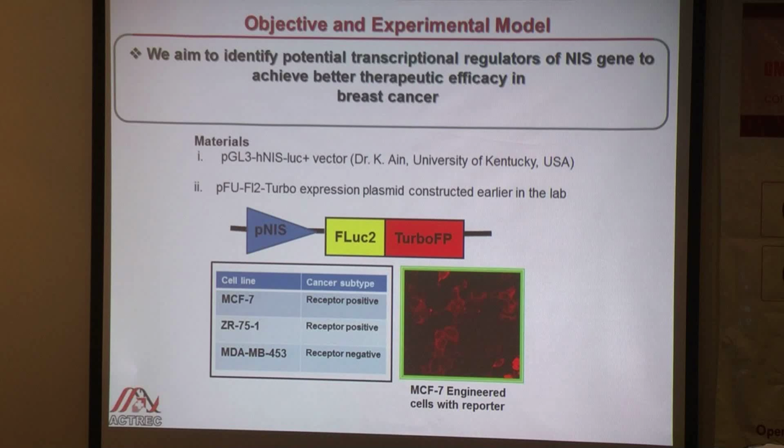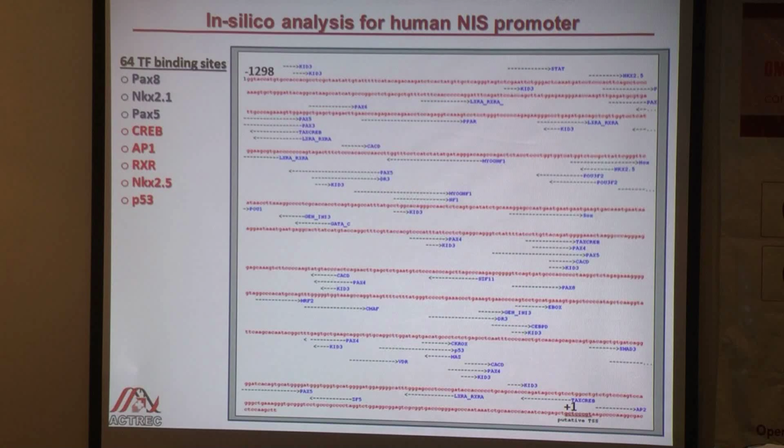Out of these three cell lines representing two major breast cancer subtypes, this is a representative image of MCF7 engineered cells showing the fluorescence of turbo protein. As I have told you, we have this promoter sequence in hand.